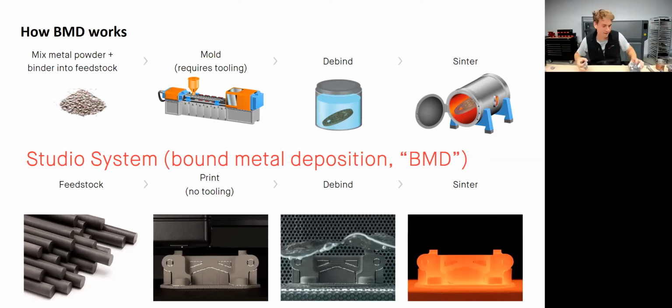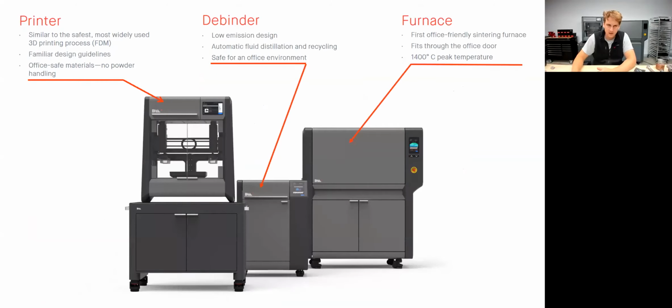I have a high detail scope here as well, but you're ending up with a strong, dense metal part. Just a quick look at the 3 distinct pieces of equipment. You have your printer. It's similar to the safest and most widely used 3D printing process of FDM. That means you have relatively familiar design guidelines, office safe materials.